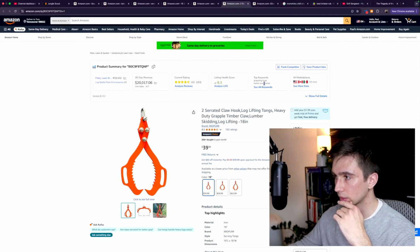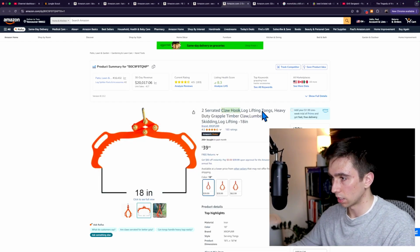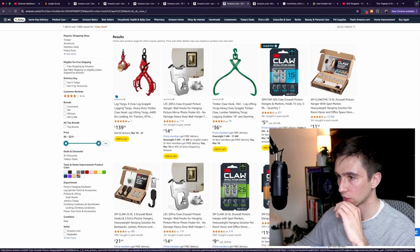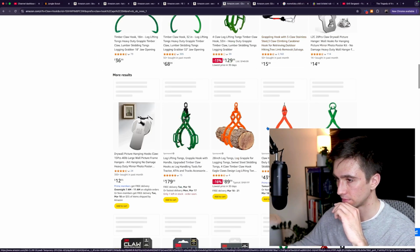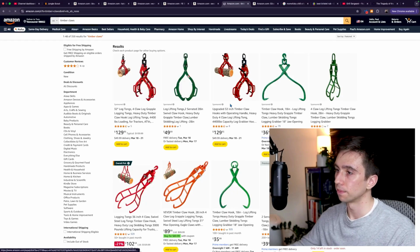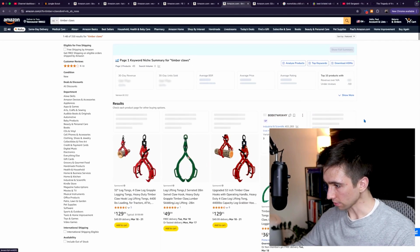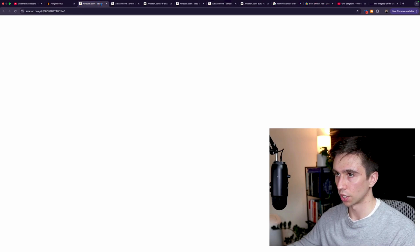We have a tractor accessories grappling hook. It's not really what it is. It's a claw hook. Or log lifting tongue. Log tongs. Timber claw. I wonder if we're going to have enough people buying timber claws. It doesn't look like it based on the number of sales we're seeing here. So that is just too small of a market. See ya. I mean, how many people do you know who have ever used a claw tong?